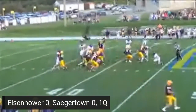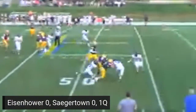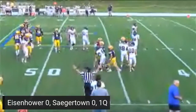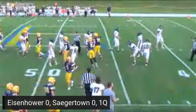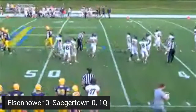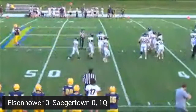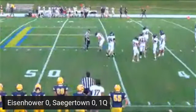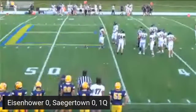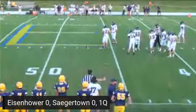Fake to Chambers. Jacobzak keeps it himself. Got a huge hole down the right side. And Caleb Jacobzak has a Tionesta Builder Supply 1st down into Saegertown territory at the Panthers 47. Big chunky yardage to get the Knights a first down across Saegertown's 50. And the Knights start out in Saegertown territory at the 47-yard line, 1st and 10.